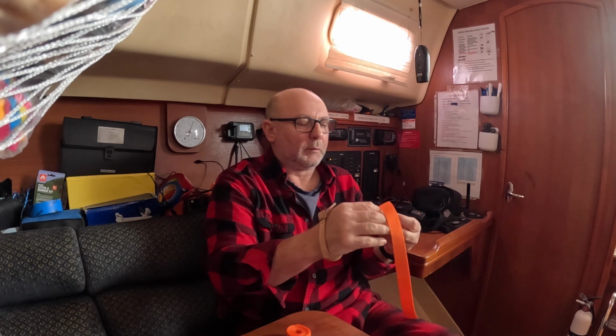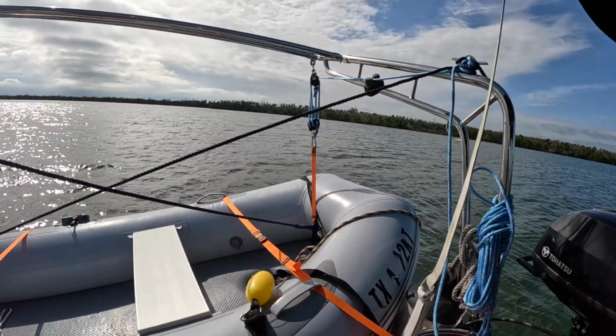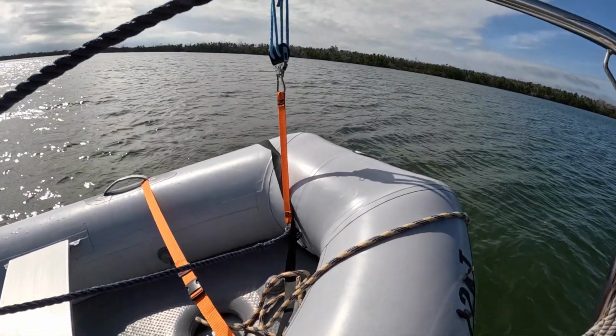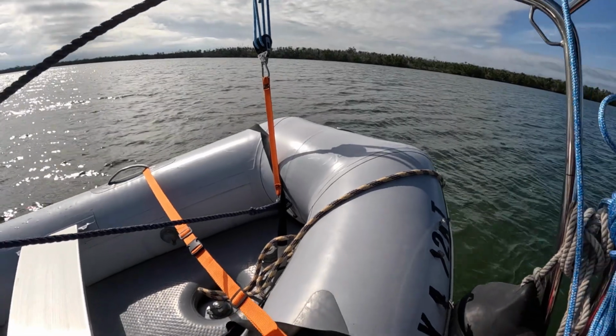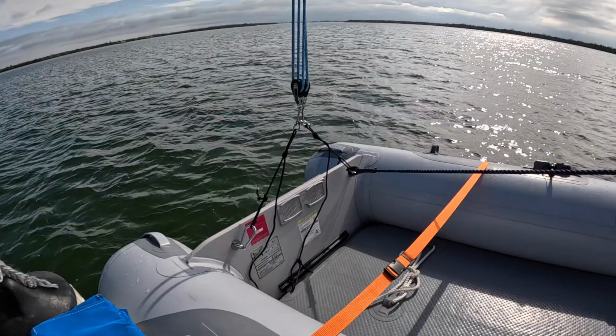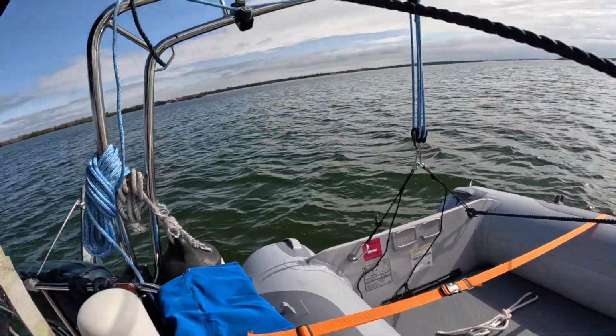The sailor's path makes a massive difference. So here's one I made earlier. Put on the front, so now the block no longer chafes on the vinyl, or the Hypalon rather. And now I'm replacing these two with these straps.